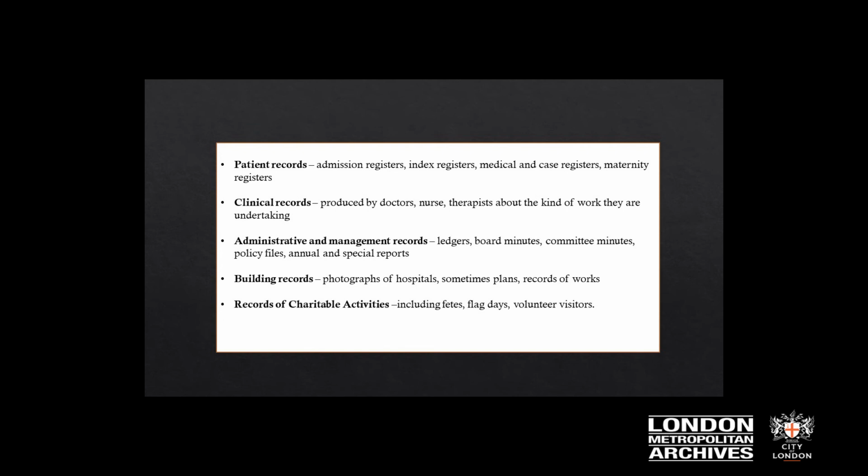What you will notice is that I haven't listed individual patient files as being common in these collections. They're really a bit of a rarity as the survival of such records is generally quite poor. Having said that, small samples of files can appear in collections. Any patient records which could possibly concern people who are living are closed under data protection rules. However, living people can access their own records.